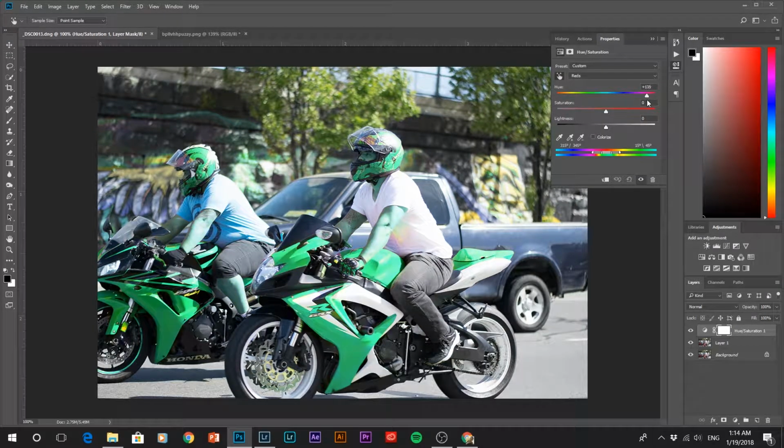Alright. Let's say we're looking for a green like that. As you see, it affects only these colors, and anything that's red in the image, it'll affect. So that's how you change the colors. Obviously you might have to get a little more selective to get it perfect, but that's how you target a specific color.